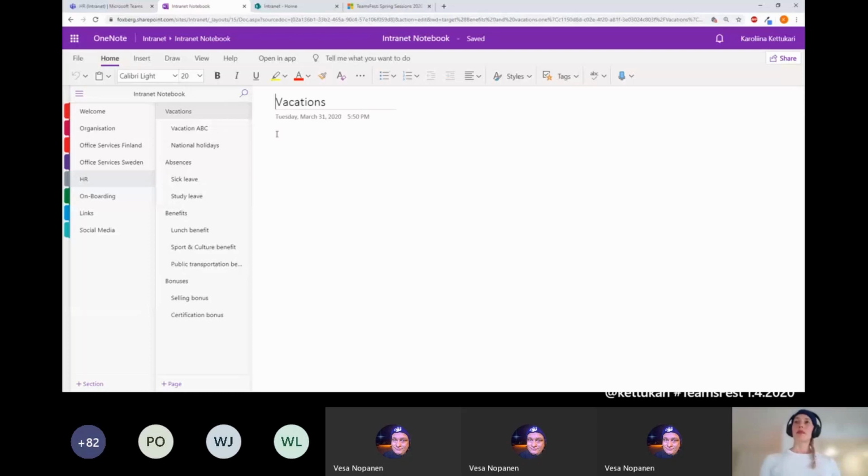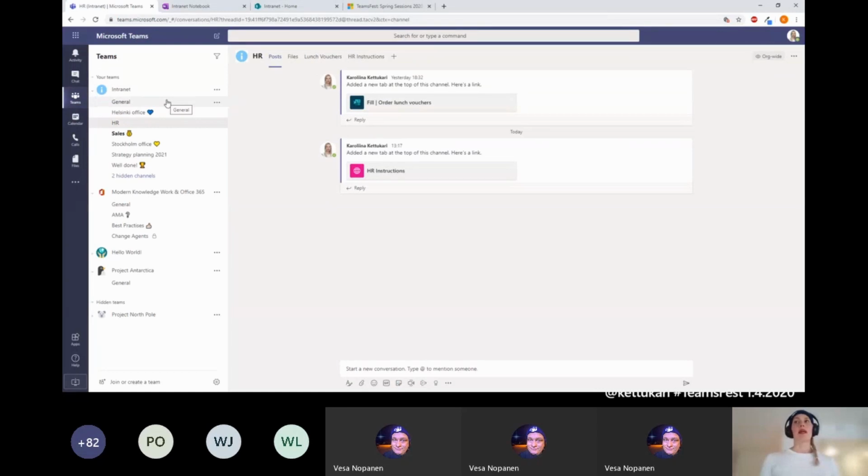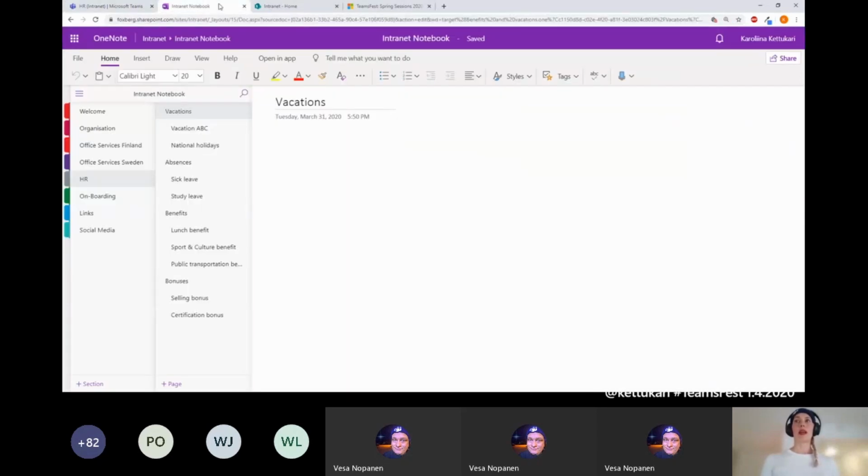So basically, we had sections in OneNote which were the same sections as the channels in our team. So we had Office Finland, Office Sweden, HR, all the same channels you can find in here. And basically, we implemented the OneNote section to the Teams channel. So for example, in the HR channel, you could see the HR section in the OneNote. And there were vacations, national holidays, absences, all the basic static content that you usually do as documents or SharePoint pages. And this worked pretty well for them.